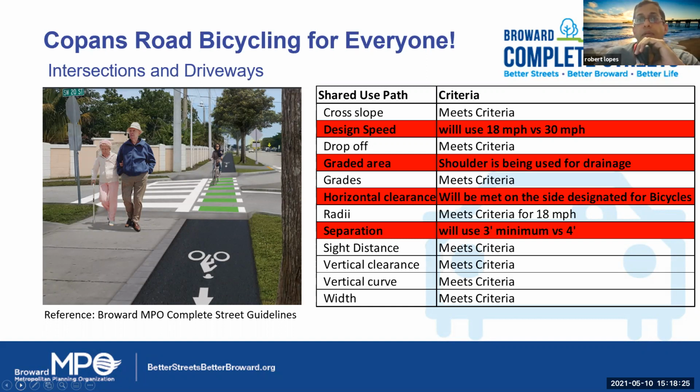Typically both bike lanes and shared use paths are designed for a 30-mile-per-hour design speed. For this facility, we will be using 18 miles per hour, which is still very high. I can tell you, once you get above 18 miles per hour, you're basically in the competitive bicyclist speed. Drop-off criteria will meet all criteria.